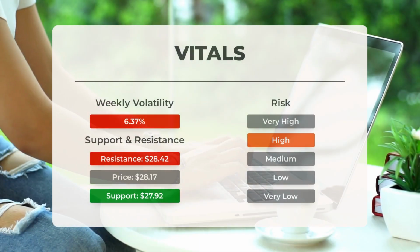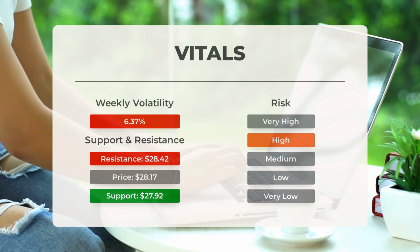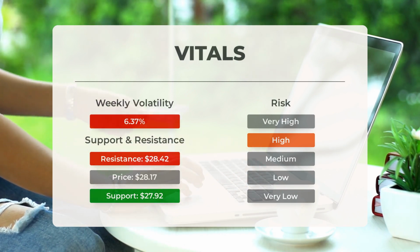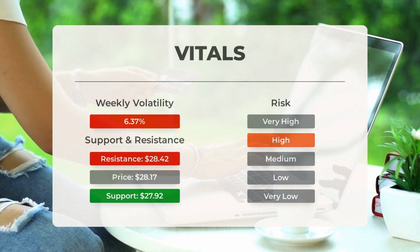Today we'll be discussing support, risk, and stop loss for SOXL. SOXL, or the Direxion Daily Semiconductor Bull 3X Shares, has an interesting support level at $27.92. This level may present a buying opportunity as an upwards reaction is likely when the support is tested.